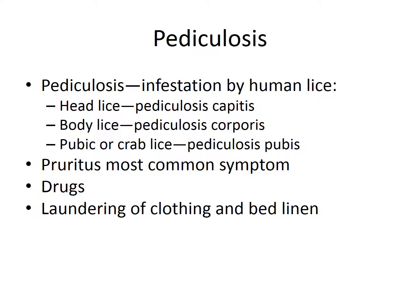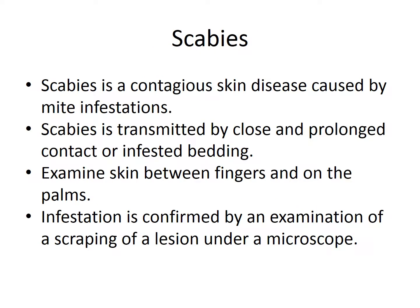The key with these types of lice is that the infestation is so great and it's highly contagious. So laundering of the clothing and the bed linen, and treating everyone that is involved. Next slide. Okay, next slide. Scabies is another condition.